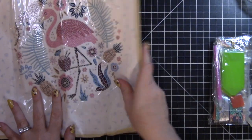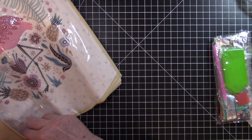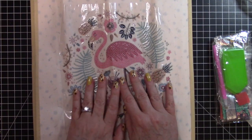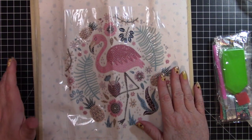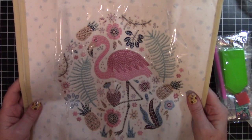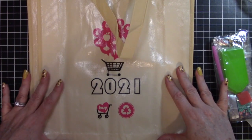So it's just a regular tote bag. There's the width, and this tote bag measures about 12 inches by 14 inches. And the gussets are about 3.5 inches wide. It's not a huge bag, but it's great. I think it would be great to put heavier items in. I don't like my bags to be too big anyway, because then they get too heavy. So the back is just this. There's no diamond painting on the back.